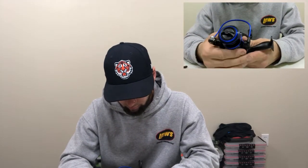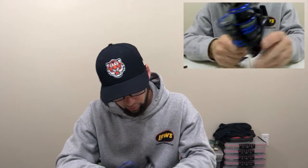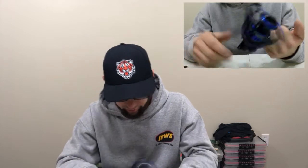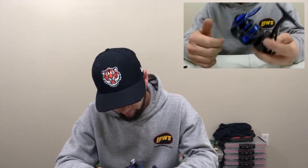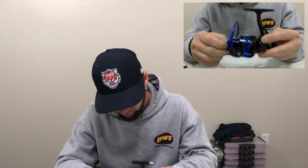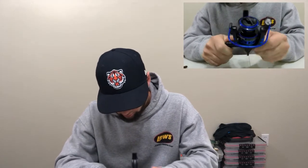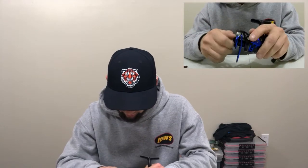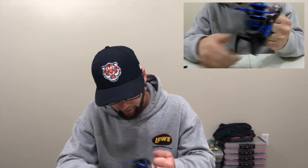Obviously I haven't put any line on it and casted it or anything. Hopefully the weather will allow me to do that soon, but just out of the box and visually looking at it, nothing's plastic on it. It's all well built, aluminum spool. Drag seems to be nice. Nothing hokey with the drag. Nice, good clicks. Anti-reverse.